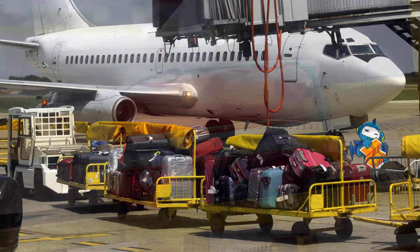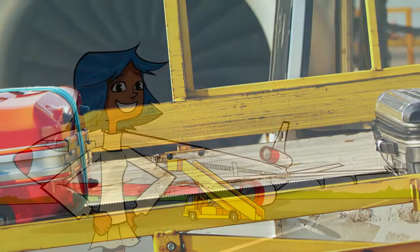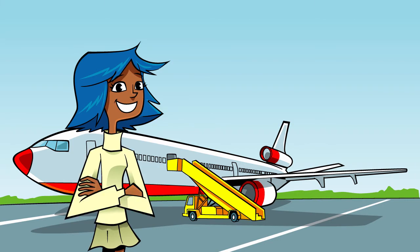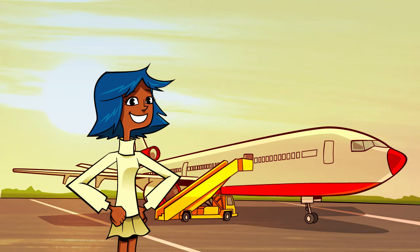To get into the hold, sometimes a small conveyor belt is used to carry them up. Other times, normally with smaller planes, bags may be placed on board by hand. When all the bags and passengers are on board, it's time for takeoff. Now, when you arrive at your destination and leave the plane, your bags will also be taken off the plane, and using a different baggage handling system will travel through the terminal to baggage reclaim.